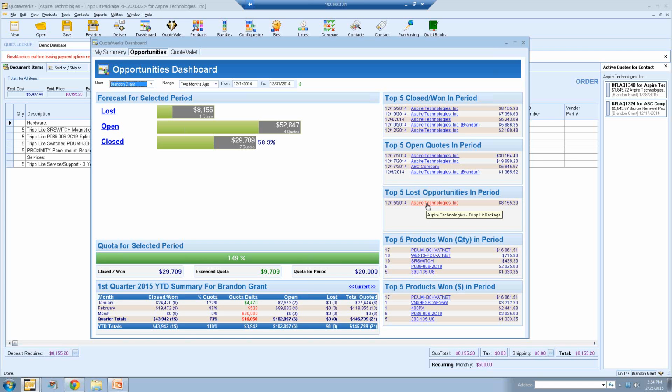All right, and then your top 5 lost opportunities, you'll see that it does show you any quotes that have been converted to lost, and again, you can open those. So if you have customers reinterested in starting this again, you can actually open up that document.